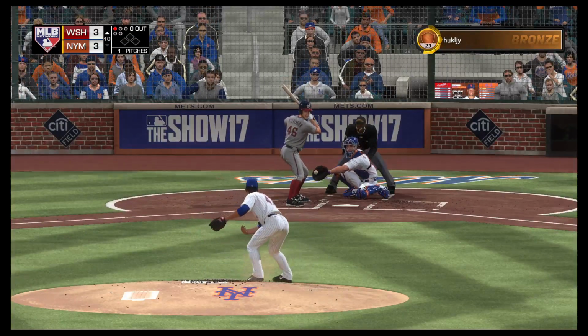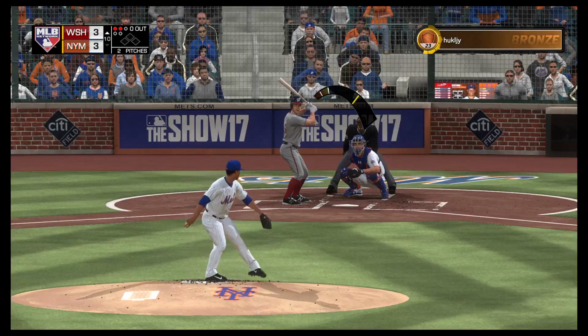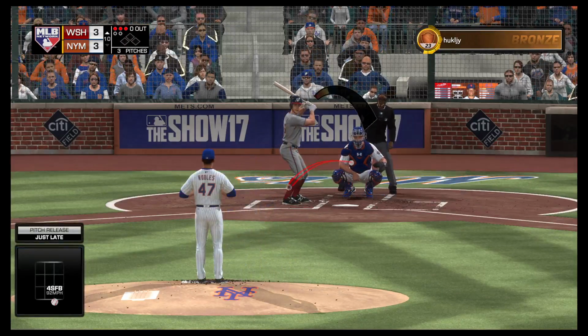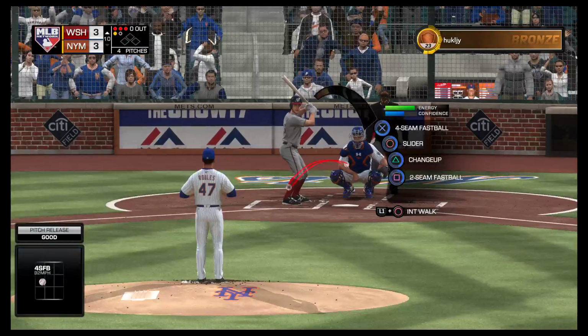There's not a lot you could do with that slider breaking down and in unless you can catch it way out front and hook it down the line. You see a lot of swinging misses on those. You know, sometimes it takes a pitcher a few pitches to get going, but those 2 pitches weren't even close. Falls behind in the count 2-0. It's time to start getting locked in.